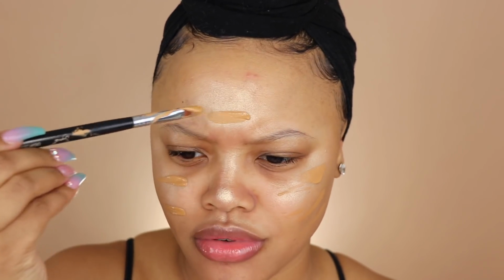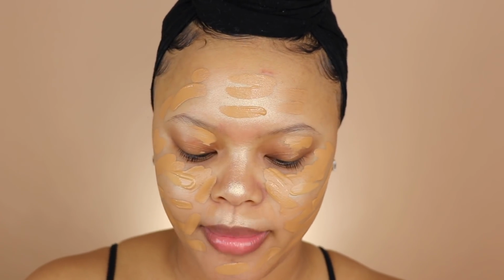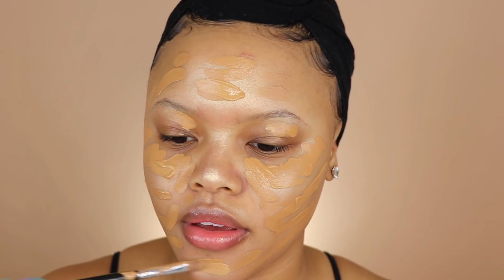I go in with the darker shade first, and I kind of use a lot in some people's opinions, but it's really not a lot. I'm going to show you how I blend it out so it doesn't look cakey. So now I'm squirting a pump of the YSL foundation and mixing that on my cheek, as well as on my forehead and chin.